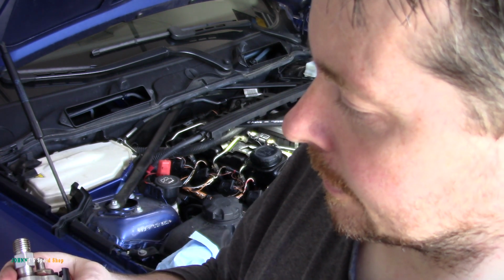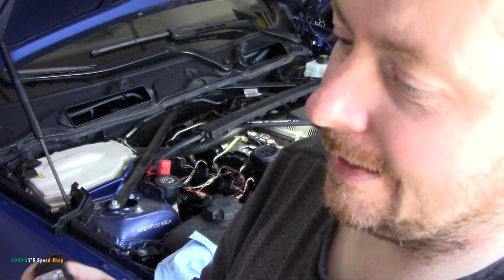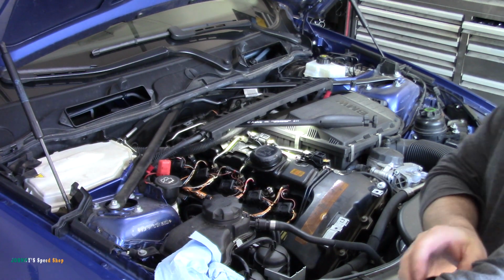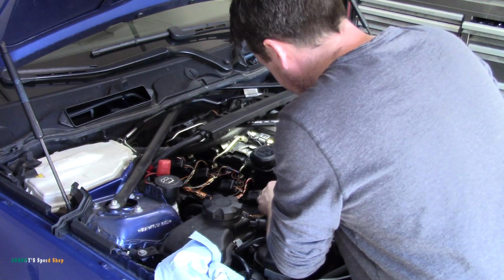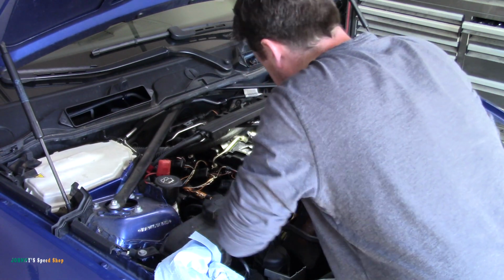Okay. So yeah, that didn't come out too hard. I mean, it came out hard, but I've seen a lot worse. So these are all getting cleaned up, spotless. And then I'll show you guys how to install the new seal and everything. Like I said, I'm just going to do two, and then I'll do the rest off the camera. Otherwise, this video would be pretty long.